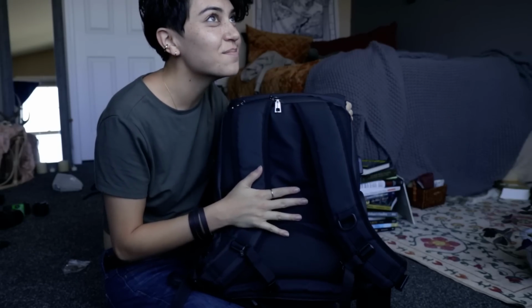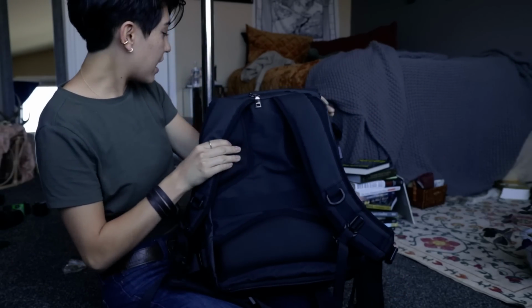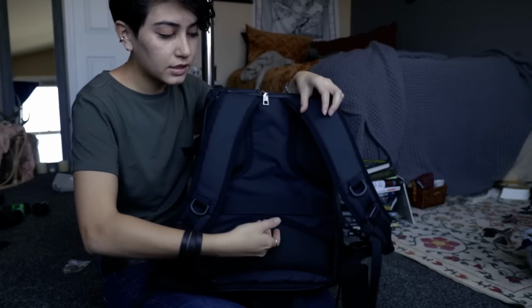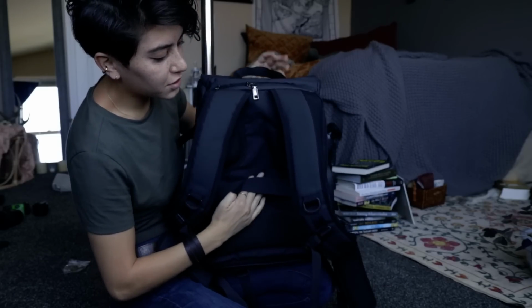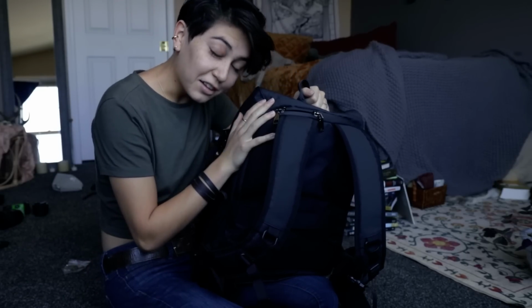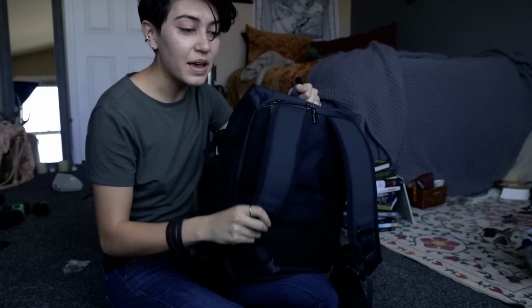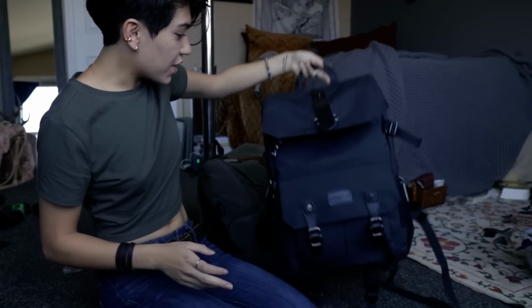Even better, this made my world when I saw this, that this bag has and the other one does not: if you have a suitcase, you can slide the handle of the suitcase through here, that's what it's for, and then just have it sit on the suitcase. And I love that so much. It's such a small addition, but it makes everything better by far. So that is the rundown.